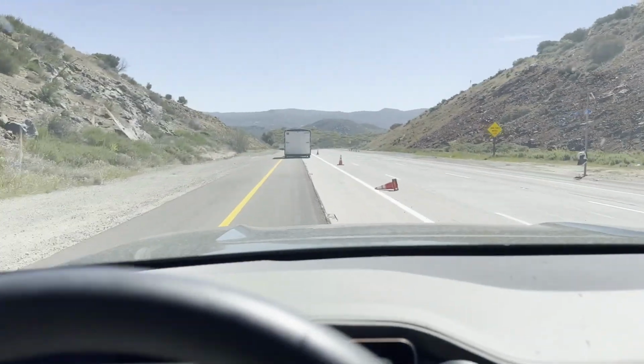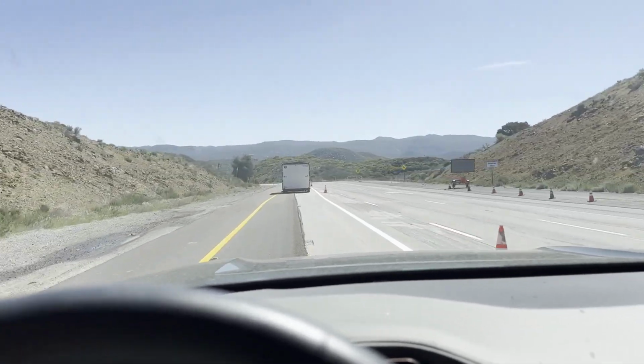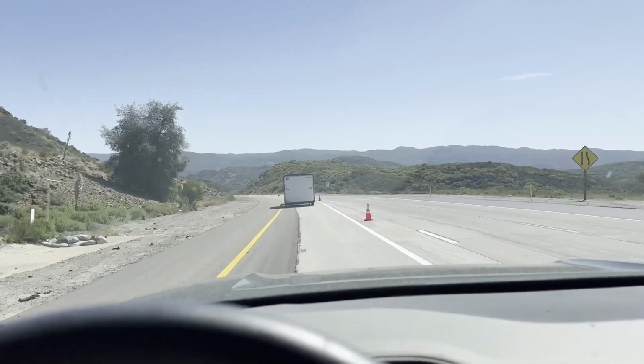And we just passed the last of the construction, I think. Maybe. It's not opening back up though, and I don't really like going on this half shoulder thing. This is silly.